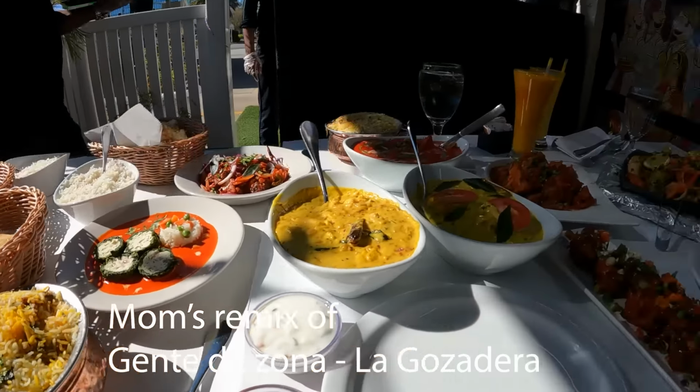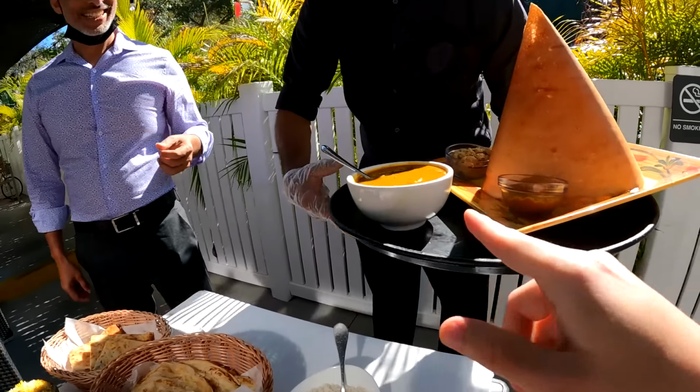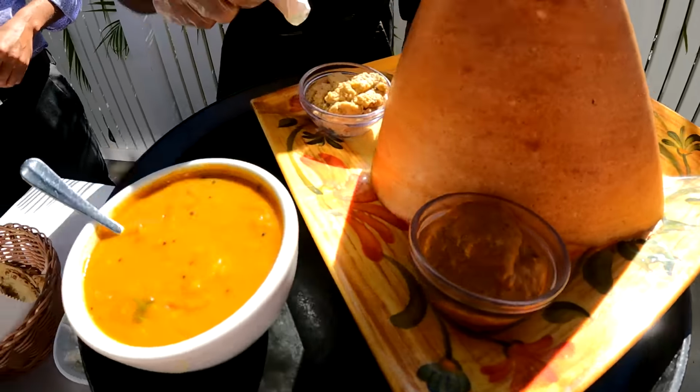Check out the masala dosa, guys. Is this the pyramid of Egypt? She thinks it's an Egyptian pyramid. Wow, that looks great. And that's the sambar next to it. Tomato chutney? Coconut chutney. I haven't had coconut chutney since I left Kerala, man. Look at my brother. He's like, what is that? Oh my God. Inside is potato. Masala dosa. Perfect. Let's do it. Thank you.